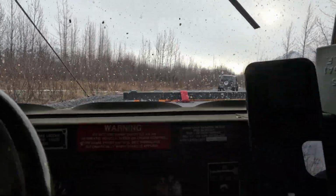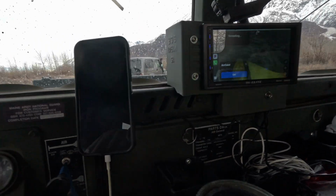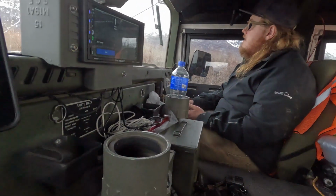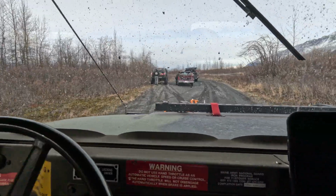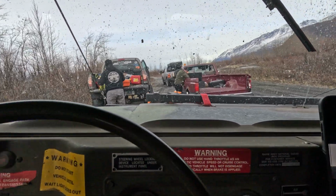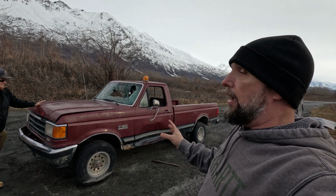Technically, it's a 5x5 trail. So our map says we made it to the GPS coordinates here, but we're not seeing the truck. There's a spare in the bed. What in the world? We have made it here to the 1991 F150. This is our first look at it, walk around.